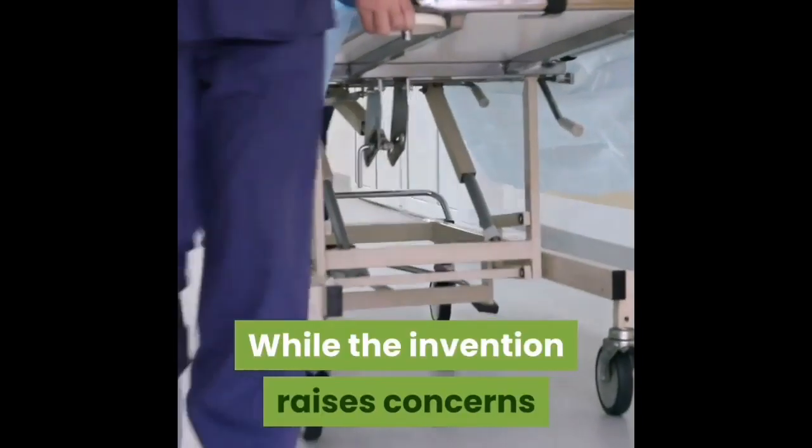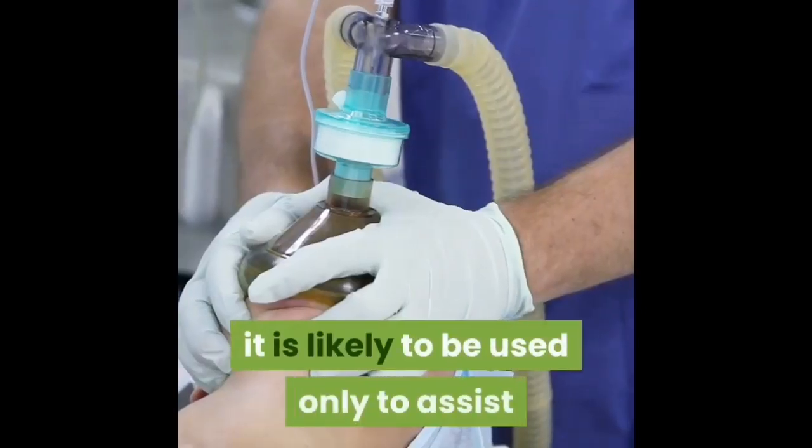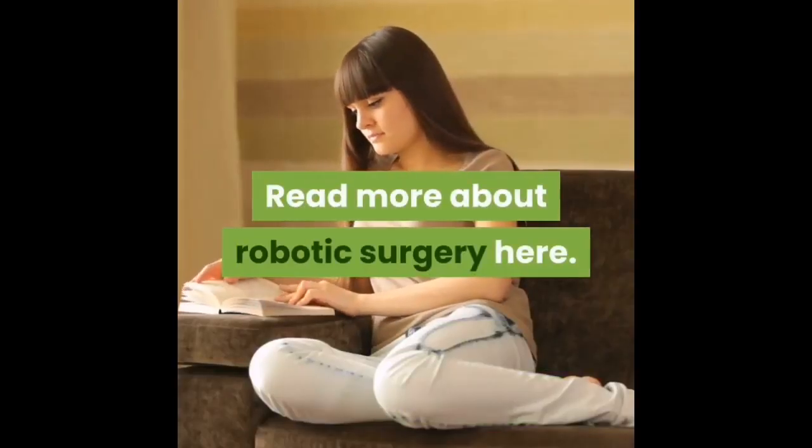While the invention raises concerns that it will eventually replace human surgeons, it is likely to be used only to assist and enhance surgeons' work in the future. Read more about robotic surgery here.